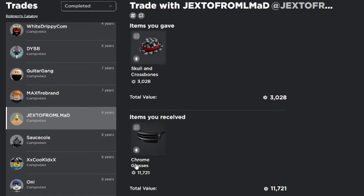Oh my gosh, finally a really good win. Skull and crossbones for chrome glasses. As you can see, chrome glasses are almost worth 12k, while this fedora is worth 3k. Now, yeah, it's not that much better, but at least he gave that back for something good.